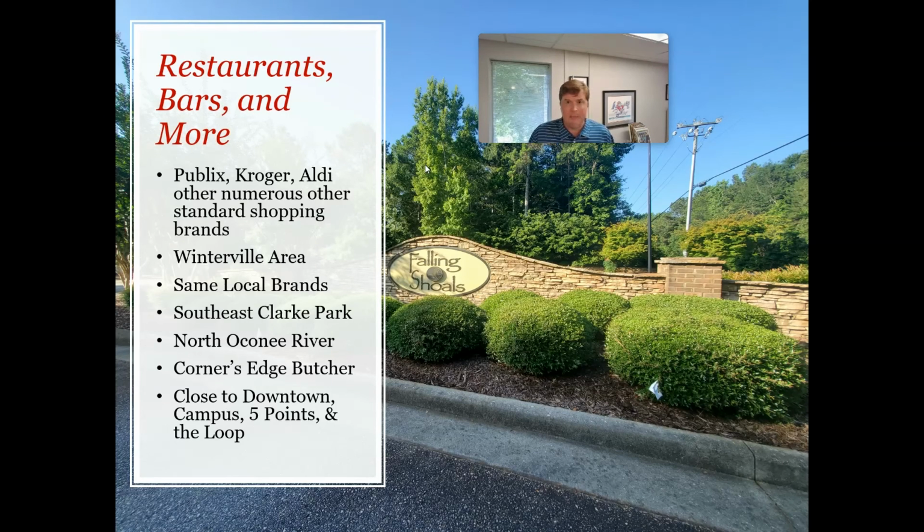That's technically East Athens. You have the same local brands, De Palma's Cafe, Locos, Blind Pig Tavern, Jittery Joe's, as we've mentioned before. They all have east side locations. So you're not giving up as much just to be that much further from campus. And I can't stress enough, you're right on top of campus.